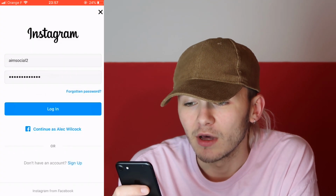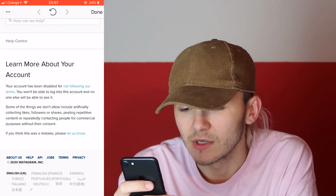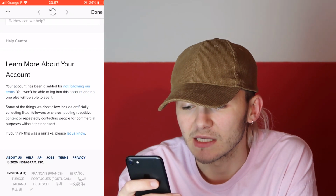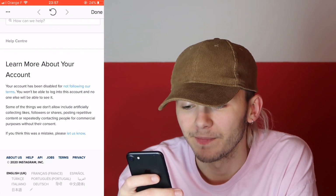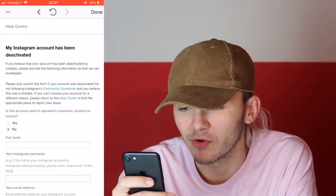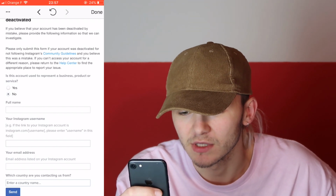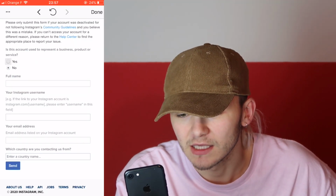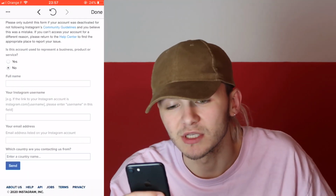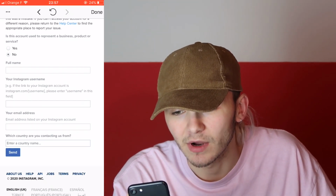Try and log in, you click on learn more, and then down here, right, you go, if you think it was a mistake, please let us know. So you click on please let us know. Once you've done that, you got to then at the bottom either say that your account represents a business product or a service or not. So you click either the yes or the no, depending on what it was. Most of the time it's going to be personal. You fill out all these details and then you click send, right?